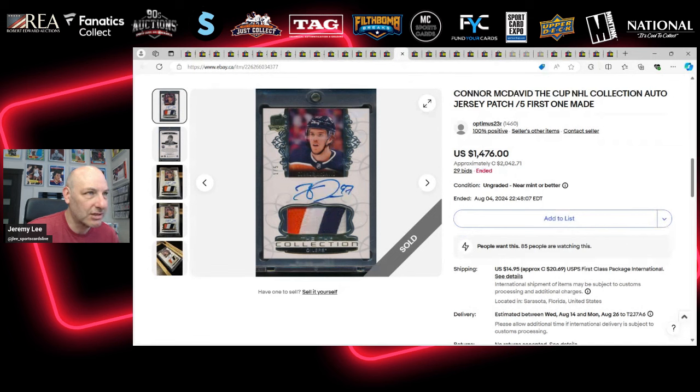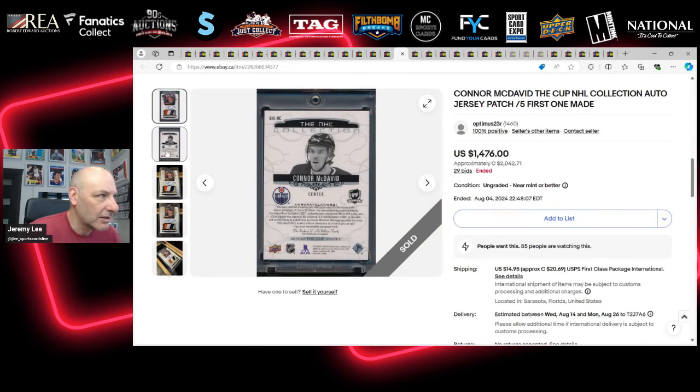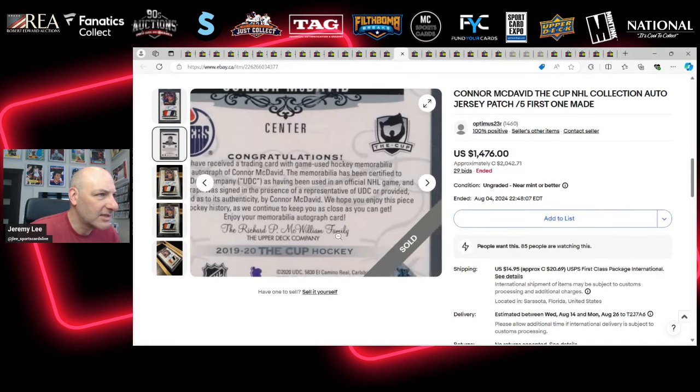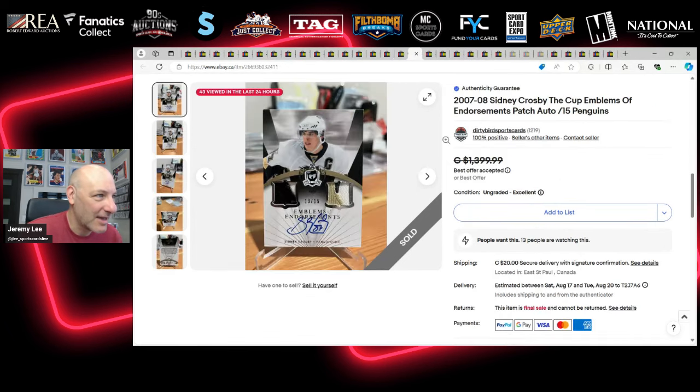I love these NHL collection cards from the Cup. They are beautiful. Only 5 copies produced. Great foil. Nice 3-color patch. I'm assuming that it is used in an official NHL game. Only 5 made. Great design. Beautiful aesthetic. I just love this card. 2,000 Canadian, 1,475 US. That's right where I think is fair and it should be. I kind of wish I pulled the trigger. We'll see. Maybe there'll be another opportunity, and I feel like buying it at that time.